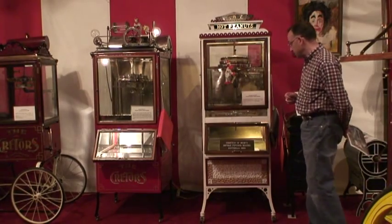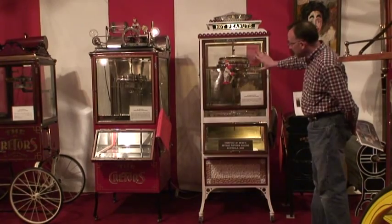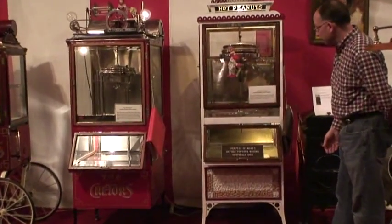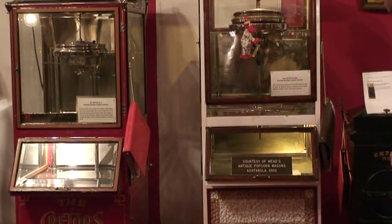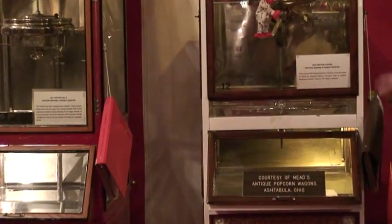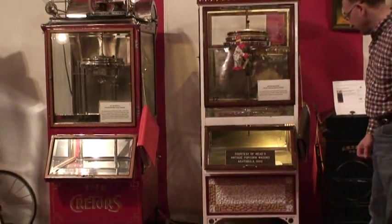It's quite interesting. Again, back to this unit, you've got a popping unit at the top. Again, the Cretors clown is part of the design of that. And actually, this unit here was donated by Mead's Antique Popcorn Wagons of Ashtabula, Ohio. And then Wyandot restored the unit after receiving the donation.